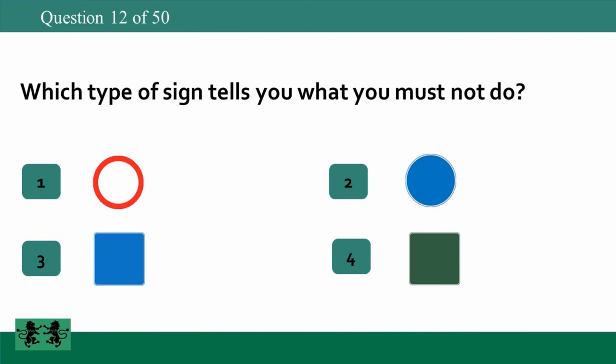Which type of sign tells you what you must not do? The answer is 1.